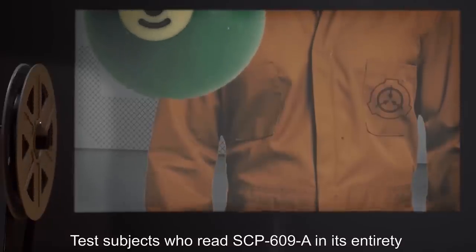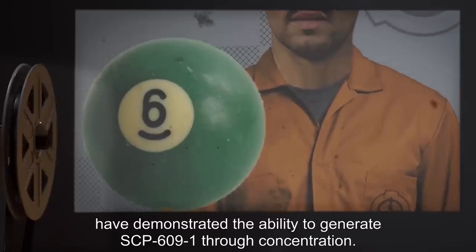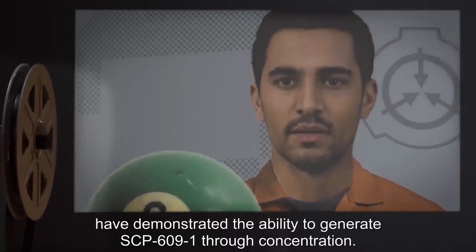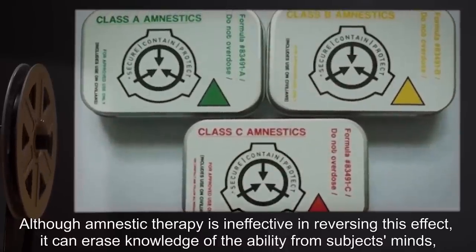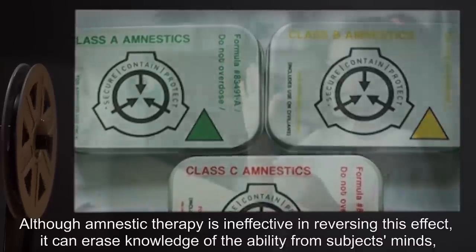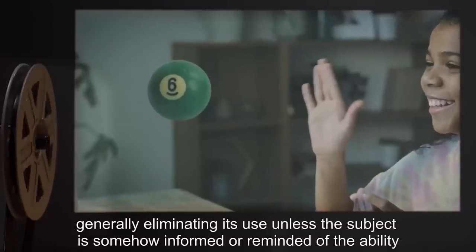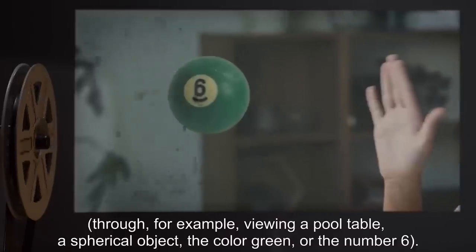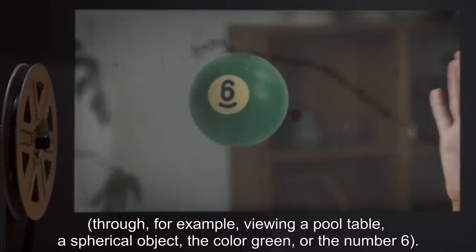Test subjects who read SCP-609-A in its entirety have demonstrated the ability to generate SCP-6091 through concentration. Although amnestic therapy is ineffective in reversing this effect, it can erase knowledge of the ability from subjects' minds, generally eliminating its use, unless the subject is somehow informed or reminded of the ability, through, for example, viewing a pool table, a spherical object, the color green, or the number 6.